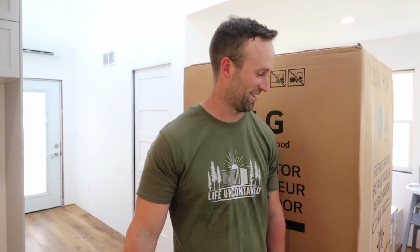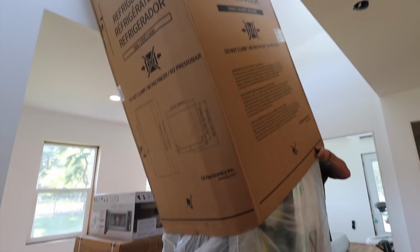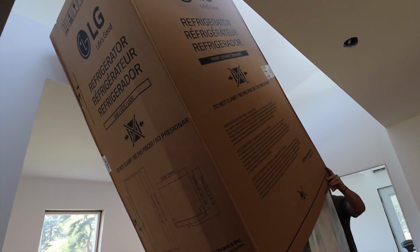So this is quite possibly the biggest step in our build: our appliances. The things that actually make a house feel like a house and function as a house. Air conditioning and then appliances. Oh, and a toilet, I guess. Finally. Good thing your center section goes up so high.